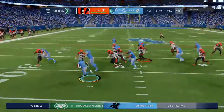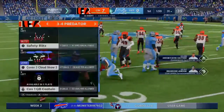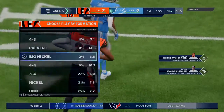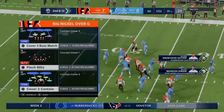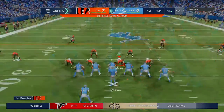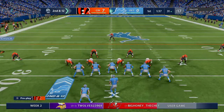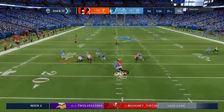Drive keeps moving. They try and run on first down, but to no avail. Tackled for a 2-yard loss in the backfield. Part of their struggles last week was getting these negative plays on 1st and 2nd down. That's something they have to be wary of as this game continues. Here we go on 2nd and 12.